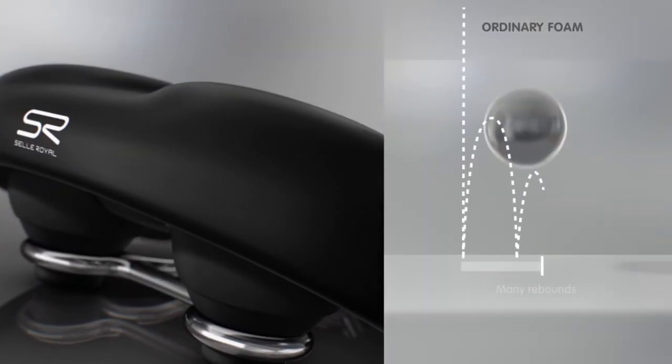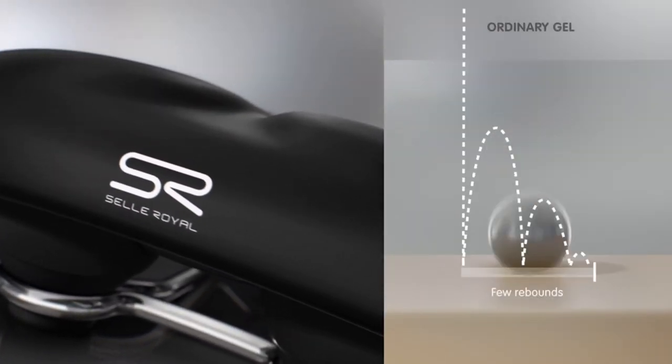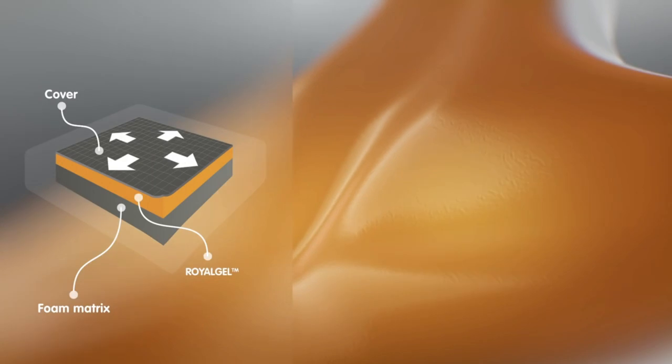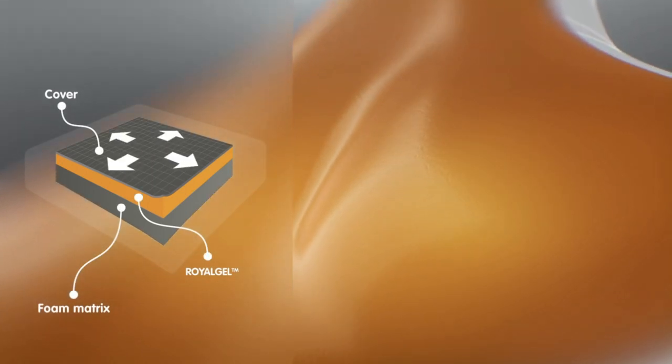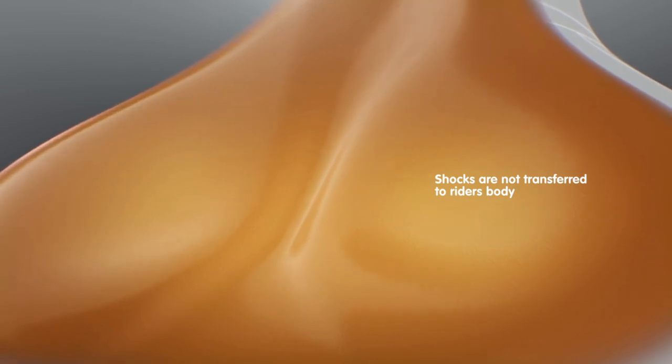Ordinary standard gels are silicon-based and they don't provide soft solid three-dimensional displacement. Royal Gel, however, moves in every direction like water, whilst keeping the shape memory as a solid body. Because the shocks stay contained within the Royal Gel, they are not transferred to the rider's body.